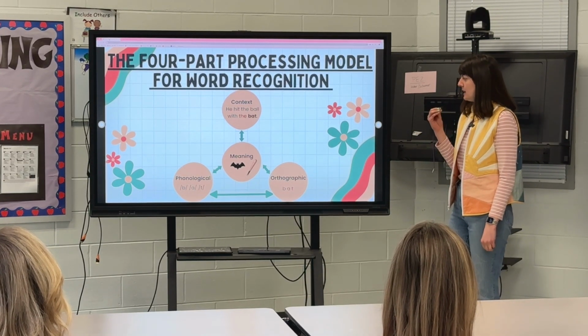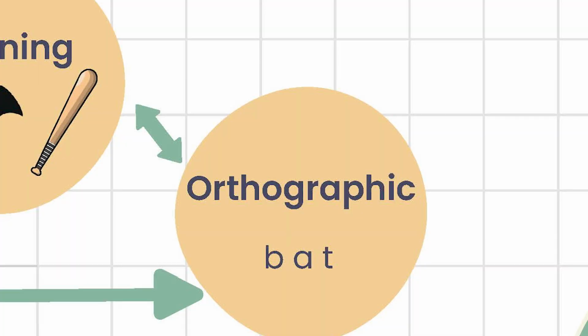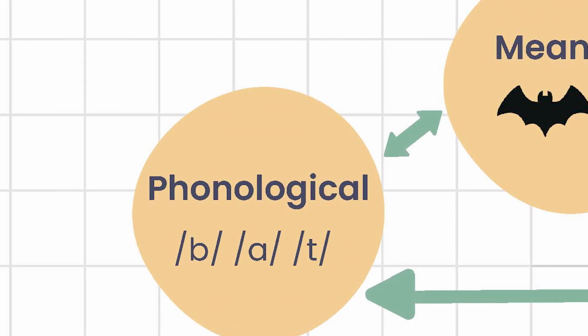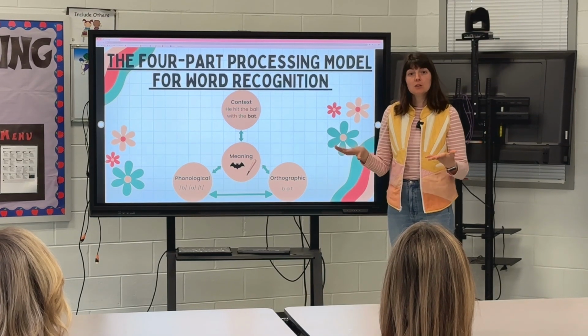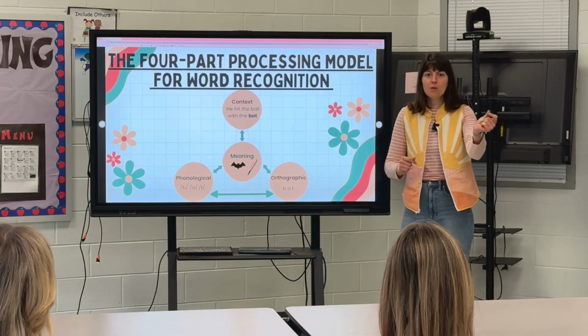So the first thing that happens is our students are going to look at the letters, right? And they're going to see those letters, and then they're going to match them to sounds. So orthographic is the writing, and phonological is the sound. So they're going to see the letters, and they're going to need to pull the sounds. In a skilled reader, this happens almost simultaneously. They see those letters, they know the sounds.